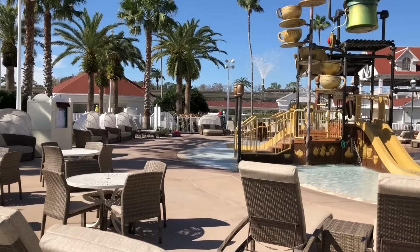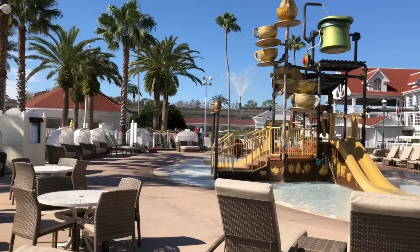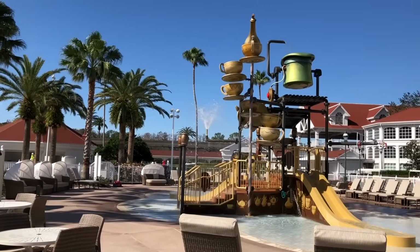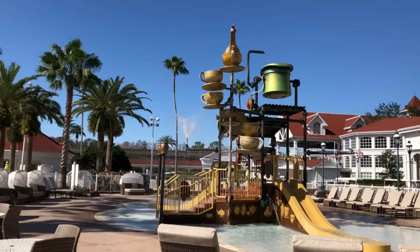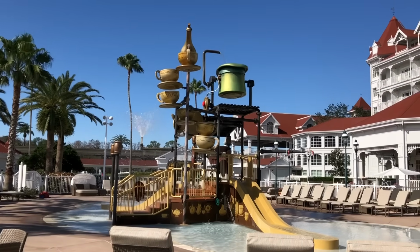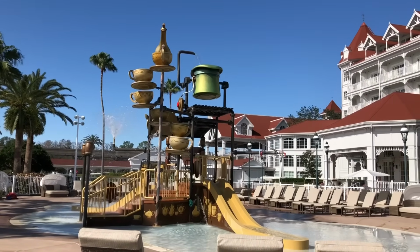The Grand Floridian is also home to an Alice in Wonderland splash pad where an upturned Mad Hatter's hat dumps water when it fills all the way up to the tippy top. Now, this splash pad also has an oversized teapot that spills water into a series of teacups, showering merry unbirthday guests from down below. I love that splash pad.